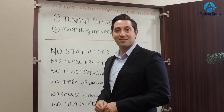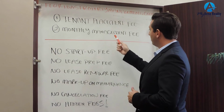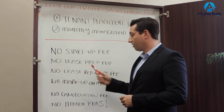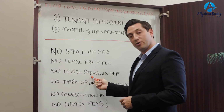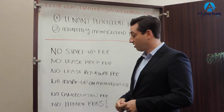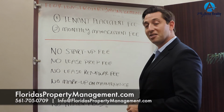So how much does it cost? Well, we only have 2 fees, the tenant placement fee and the monthly management fee. We don't charge things like a startup fee, a lease prep fee, lease renewal, markup on maintenance. We have no cancellation fee, no hidden fees whatsoever. Your only 2 fees are the tenant placement and the monthly management.